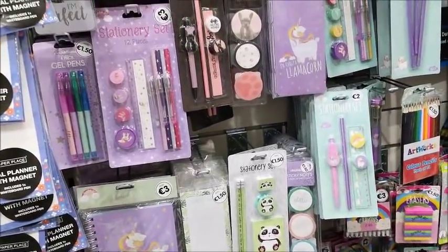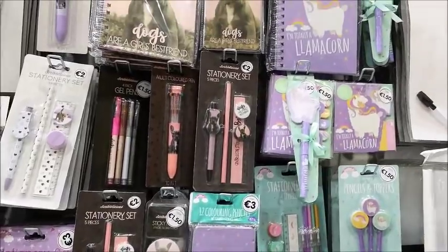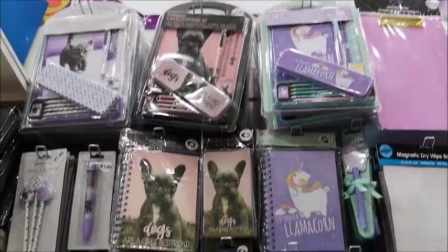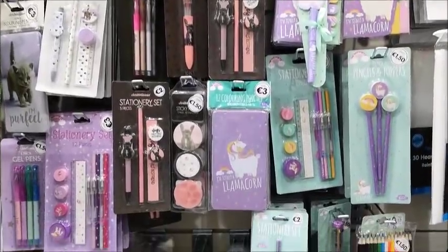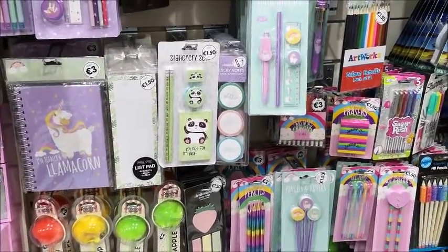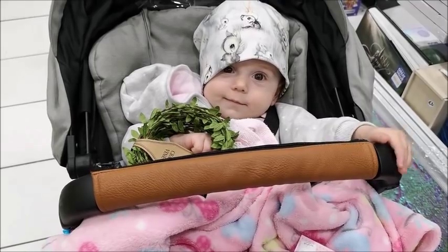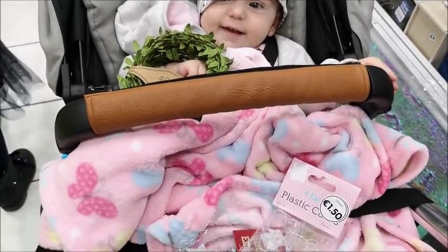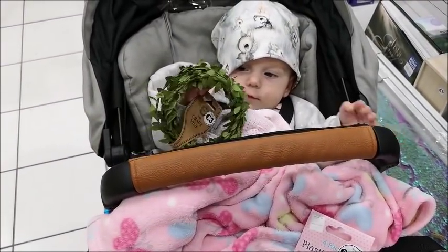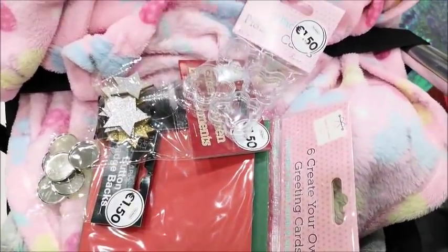What else is here? Oh, llamas. They're very popular now. Llamas. Oh, so pretty. Not crafty though, but stationery is also super fun. I like that. Let's pay. Yeah. Hi. What did you grab? Okay. Daddy, we need to pay for the goodies.